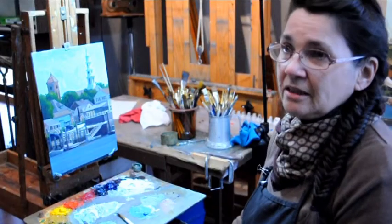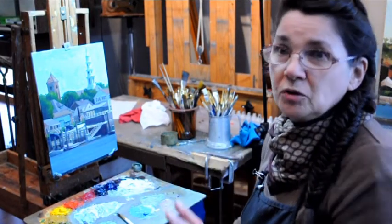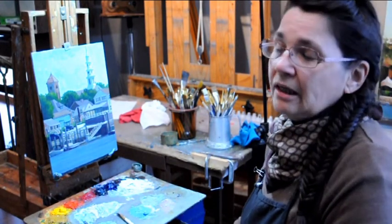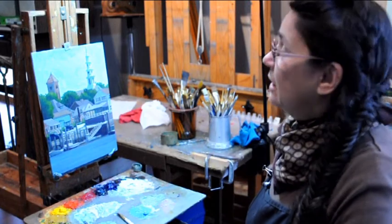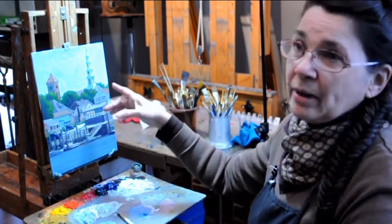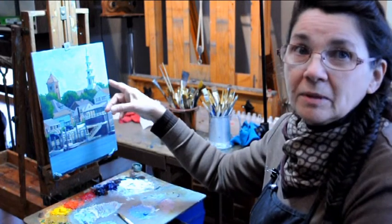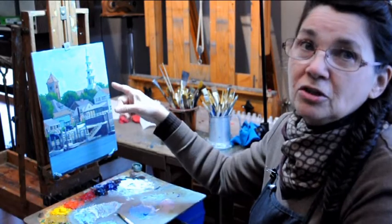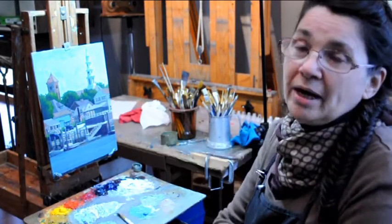And I was really fascinated by all the motifs along the shoreline. This one in particular is of the Warren Town Wharf, and I was fascinated also and excited by the skyline of Warren because it includes all these steeples. In this one I included the Methodist Church steeple and the Baptist Church steeple.